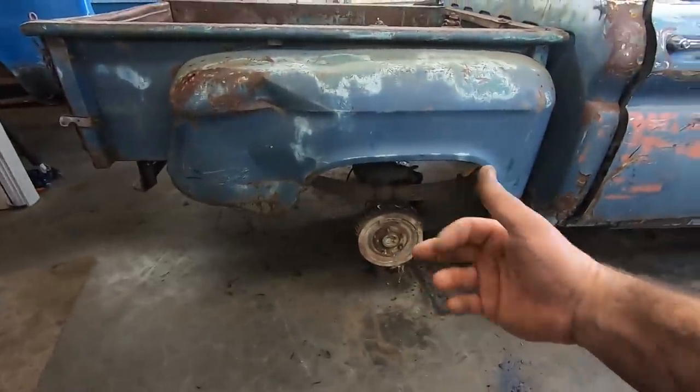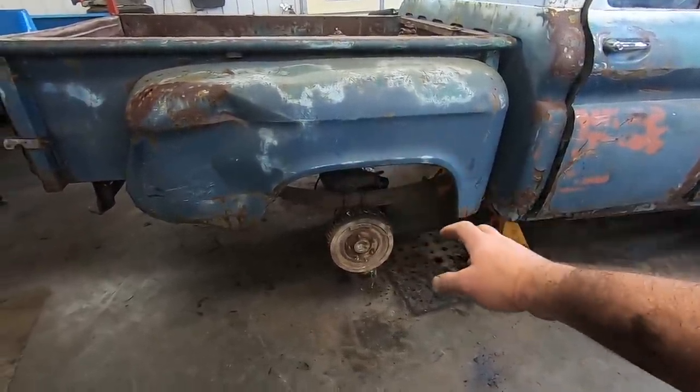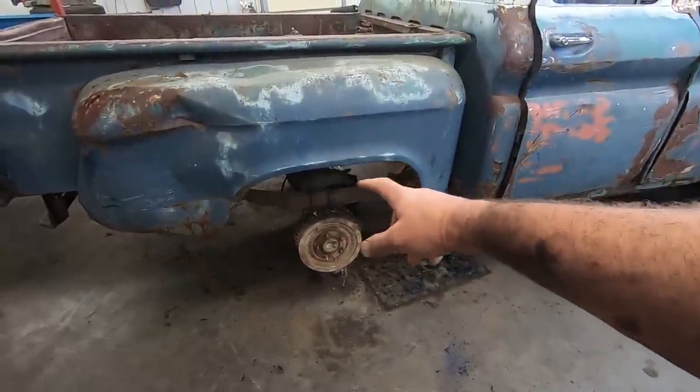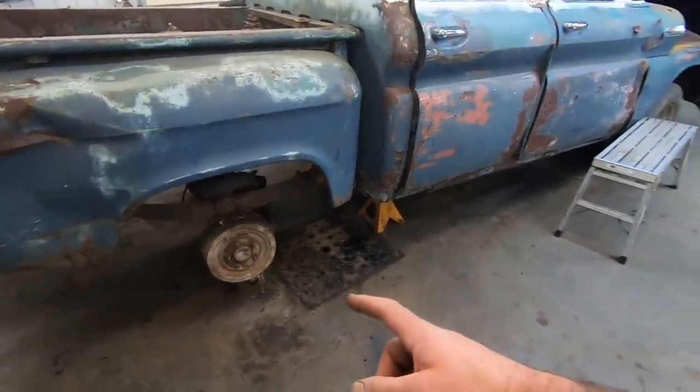But it's centered under there, it's clamped in place. Obviously, since we're gonna lower it, I didn't mess around with pinion angle where that needs to be. So it is what it is, but we're ready to stick some wheels on it.